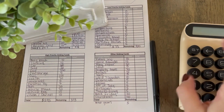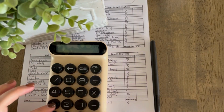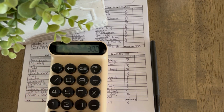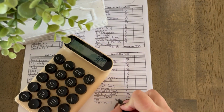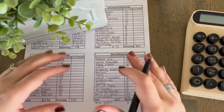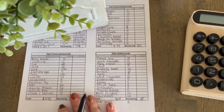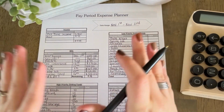So let me add these up real fast just to make sure we're at 300. Perfect. So that total came out to 300, which leaves us with the remaining $0, which is exactly what we want. Even though we leave a little bit of a buffer in our bank account, we want all of this to come out to 0. So that is our budget.